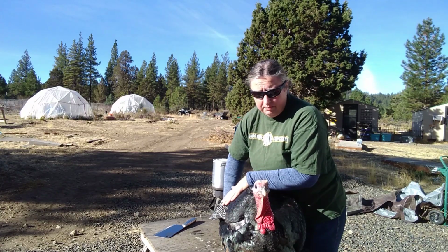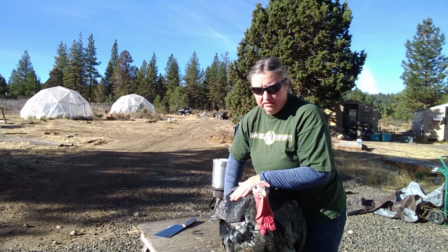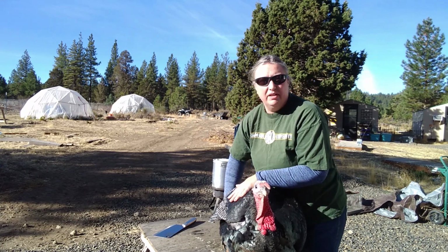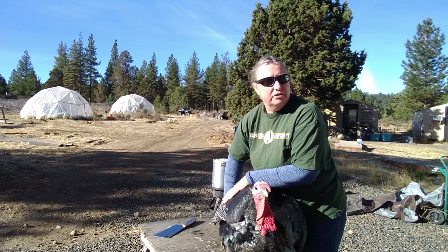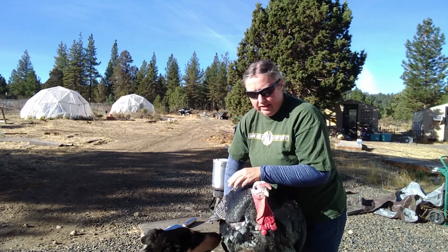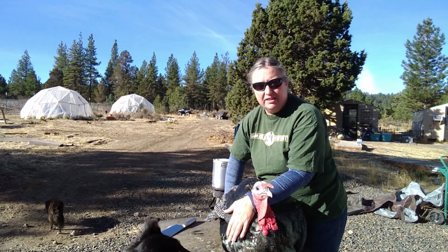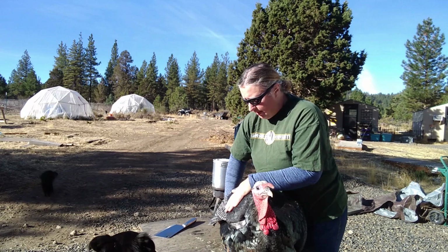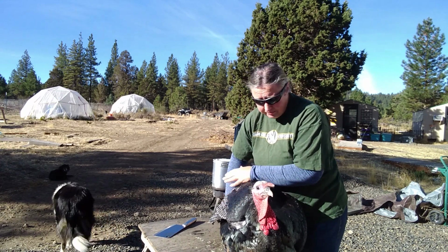All right, so this is Bob. Bob is a broad-breasted tom. He is just 5.5 months. We got him at the beginning of May, and today is October 17th. And Kanan just weighed Bob, and this kind of will show you some of the difference between these guys. Bob is 54 pounds as of right now.